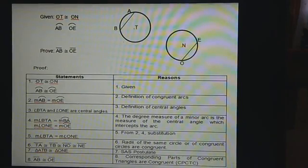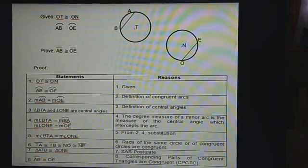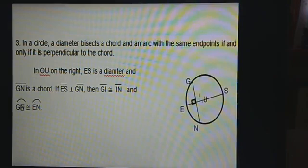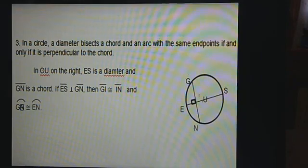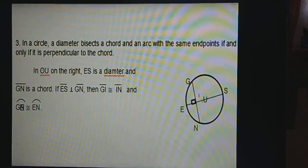Okay? So tapos na tayo sa theorem number 2. Now, let's proceed to theorem number 3. So, yung theorem number 3, madali lang. So, kung makikita nyo sa figure, meron tayong diameter. Then, meron tayong chord. And then, meron tayong arc. Corresponding minor arc ng chord. Sabi dun sa theorem number 3, in a circle, a diameter bisects a chord and an arc with the same endpoints if and only if it is perpendicular to the chord.